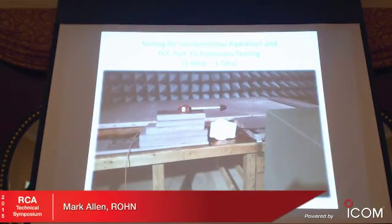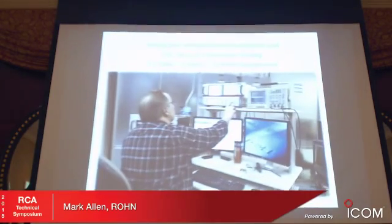Okay, here's where we're doing essentially FCC Part 15 test. We're looking for unintentional radiators. We checked it from 3 megahertz to 3 gigahertz, and then all the multiples that are relevant past that. And it's tight.